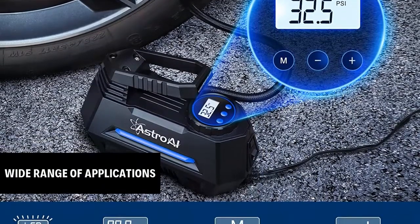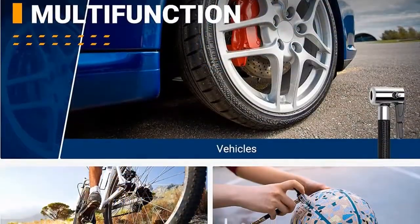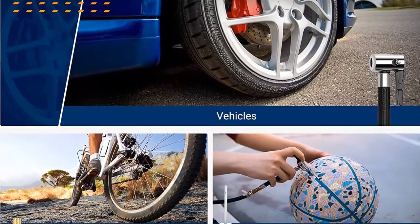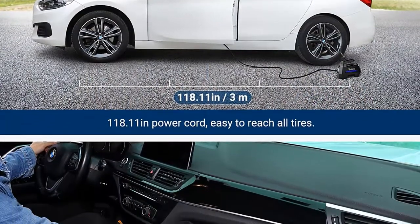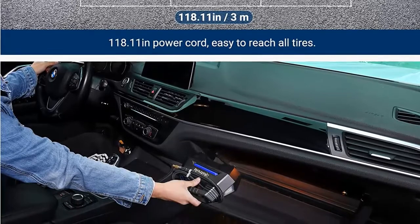Wide range of applications. 3 nozzles and extra fuse included. Inflates any Schrader valve on cars, SUVs, motorcycles, and bicycles. The included accessories quickly inflate balls, air pillows, cushions, balloons, and mattresses. Note: this pump is not intended for use with high pressure or large volume applications like pools and inflatable canoe.